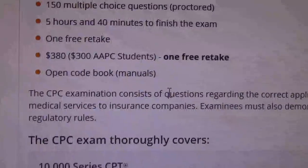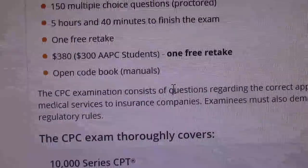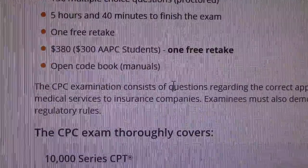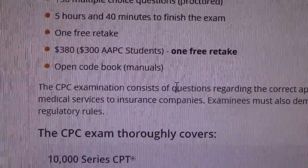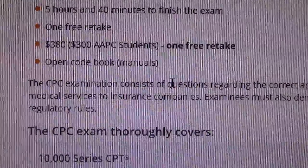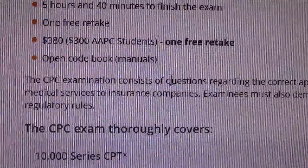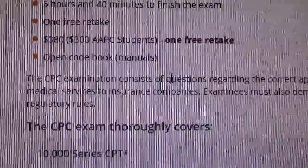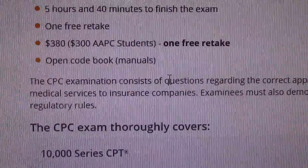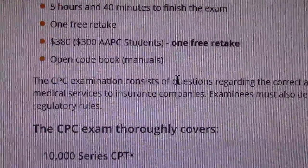The test is $380. It's $300 for AAPC students or AAPC members. So again, with the member rate, you do get a discount of $80, but I think it's $299 when I remembered it, but it says $300. It's $380 without your AAPC membership. Guys, membership is what, $90 for students, $160 otherwise, so I don't know if you come out better paying the $380 and sit for the exam and pass it or what, or pay the membership.